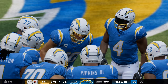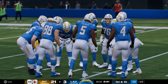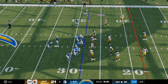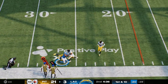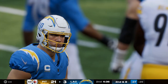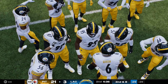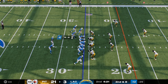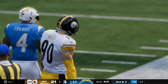The Chargers offense ready to see what they can do. They'll start really in field goal territory already, but they're looking for more. Offense got it first and 10. From the gun, it's Herbert. That'll be taken in by Edwards. Second down and 8. They're going to motion their tight end, Hurst. Shotgun now for Herbert. Throwing it right into the hands of his running back.